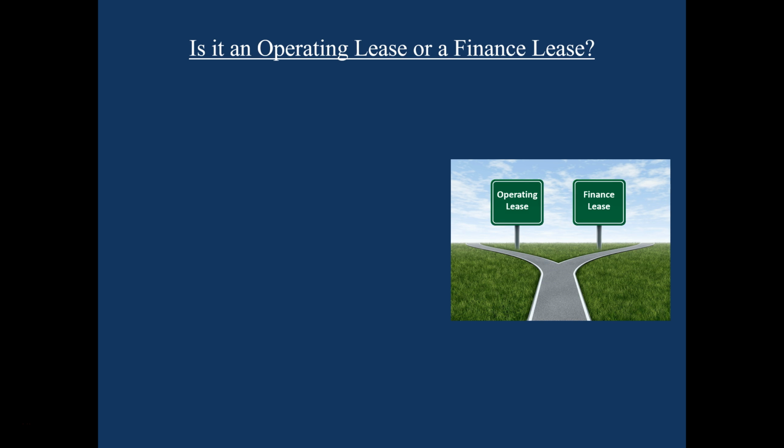As we've discussed, the rules are different for an operating lease than those for a finance lease. If you're complying with IFRS, then you don't need to know this. Every lease over 12 months is a finance lease. But if you're complying with GAAP, then your lease could be either one depending on the terms.